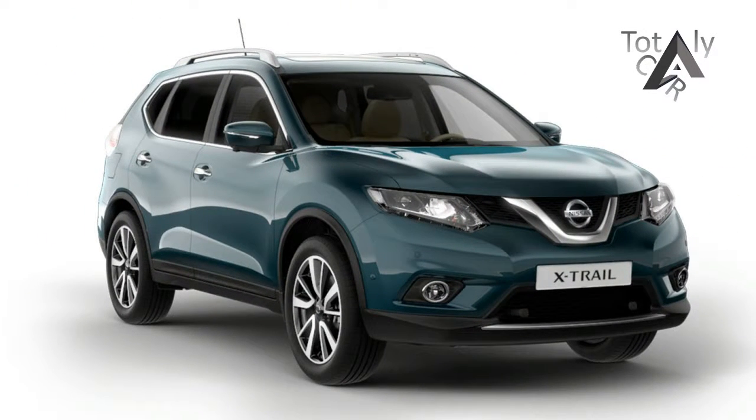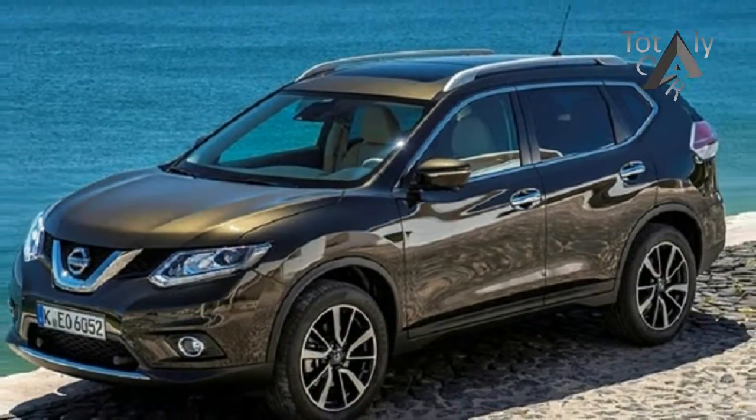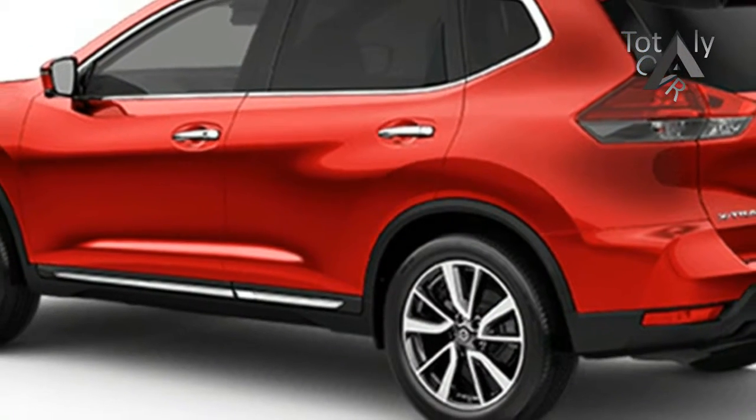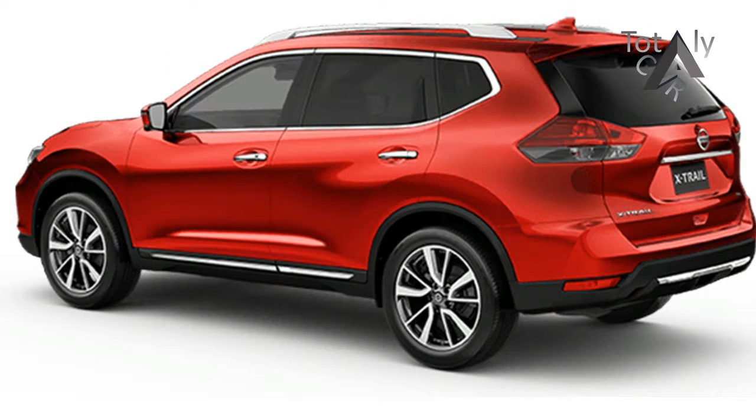Nissan X-Trail 2017 has been revealed with a host of new upgrades. The 5- or 7-seat crossover includes a wider version of the V-motion grille, as seen on cars such as the new Nissan Micra, at the front of the car.